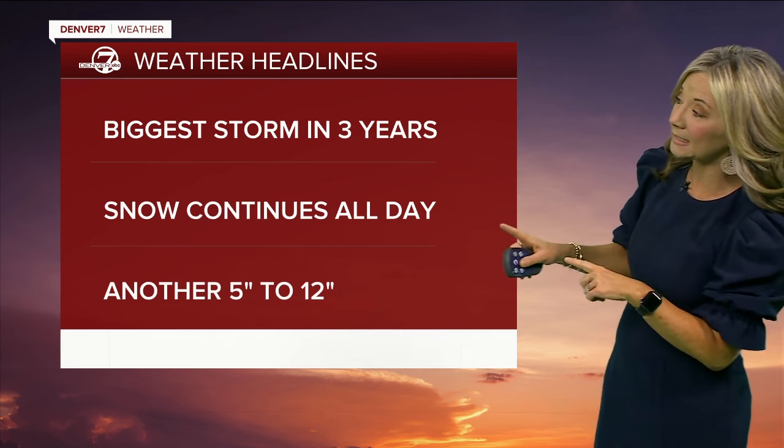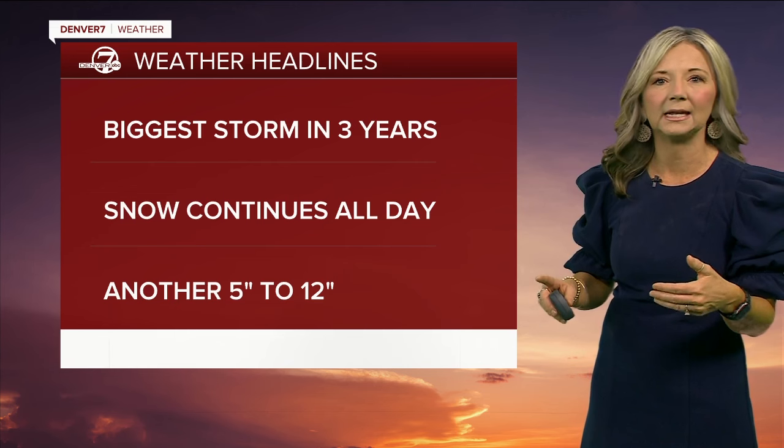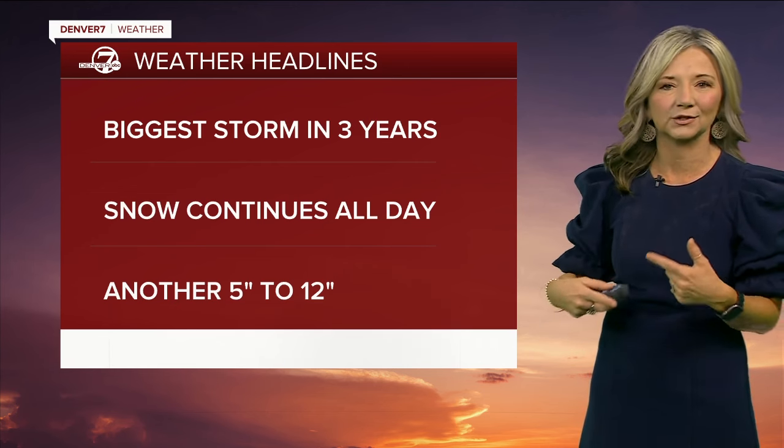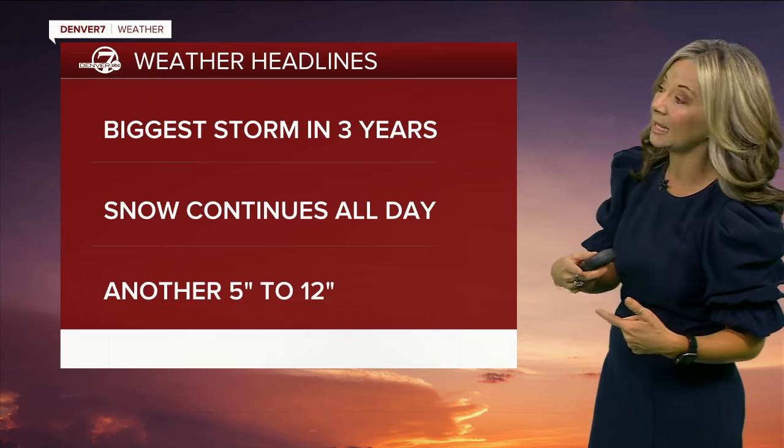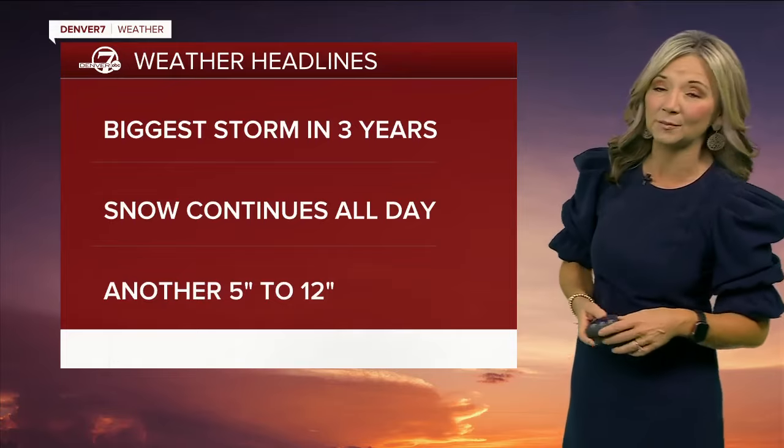Now, this snow is going to continue all day long. Usually when we see some of our storms roll in, it's bad through the early morning hours and then starts to taper off by about 11 o'clock. This one's going to continue to bring more snow. So in some areas, we're talking an additional 5 to about 12 inches between now and early tomorrow morning on top of what you're already waking up to.